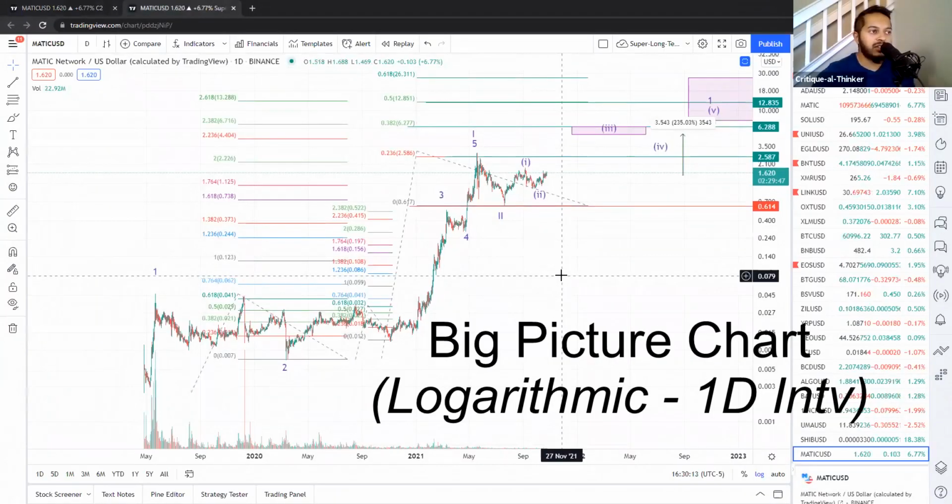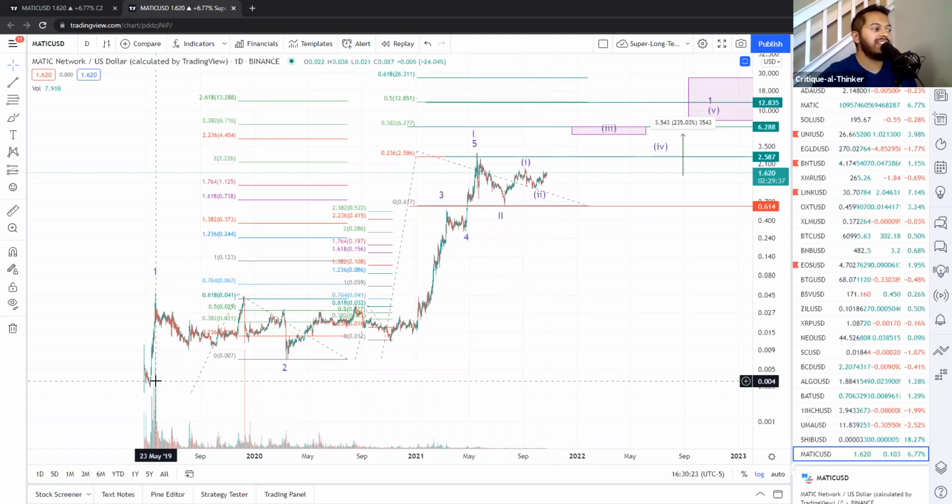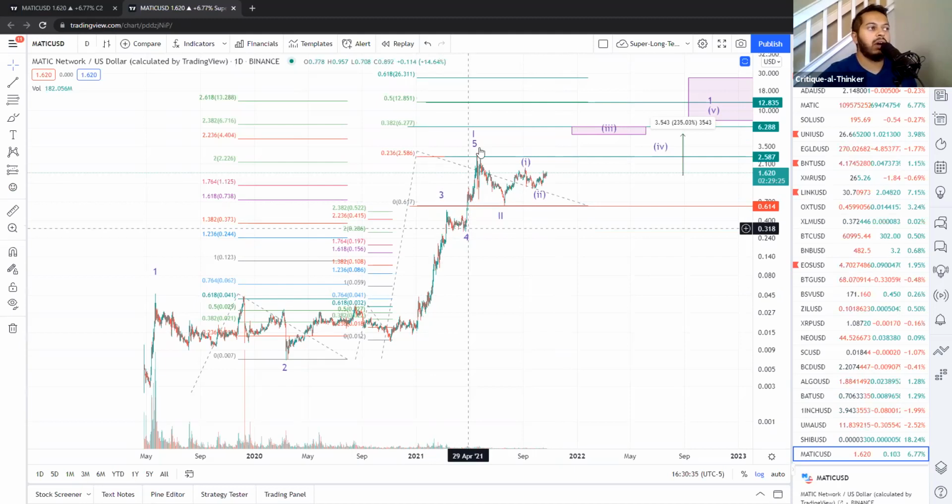On the big picture view, this isn't too different from what we had in the previous analyses. I have a structure here that started way back in May of 2019. That's as much history as I have on this chart. And I'm calling this little wave here a wave 1. Then we had a wave 2 pullback. And then we had a really powerful wave 3, small fourth wave sideways consolidation. And then we had a blow off for 5th wave, which of course coincides with the overall crypto blow off top we had in May earlier this year. Since then, we had what I'm calling a wave 2 pullback, major wave 2.